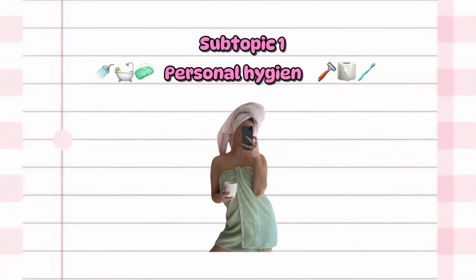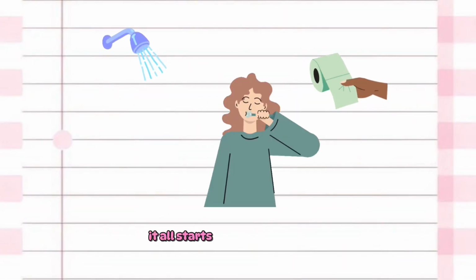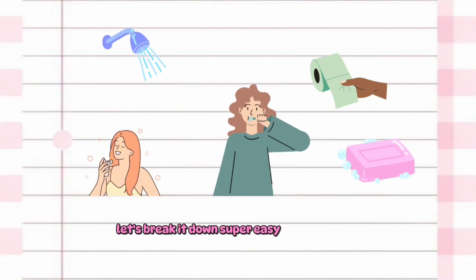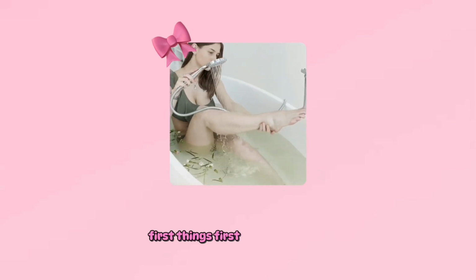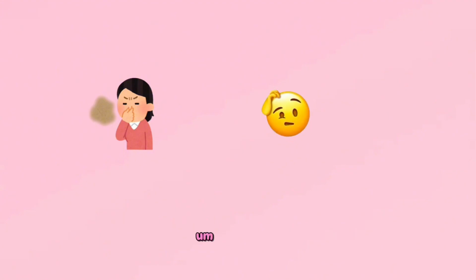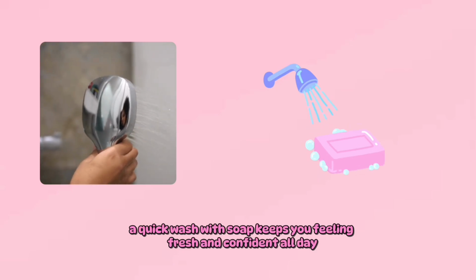Subtopic 1. Personal hygiene. If you want to look fresh and put together every day at school, it all starts with personal hygiene. Let's break it down. Super easy and straight to the point. First things first, shower regularly. No one wants to sit next to someone who smells questionable. A quick wash with soap keeps you feeling fresh and confident all day.